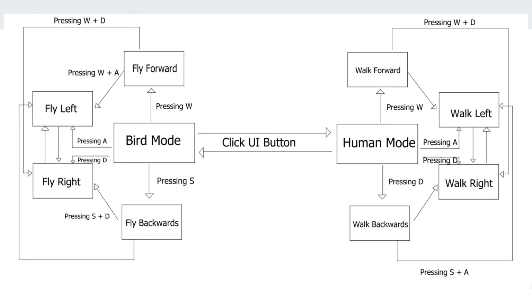For this project, we've decided to go with a WASD scheme where we have two different modes, the bird mode and human mode, and the controls should be the same throughout both modes. The only difference is in bird mode, you're capable of flying, so flying forward will allow you to navigate forwards and ascend upwards or downwards depending on the direction that your camera is facing towards.